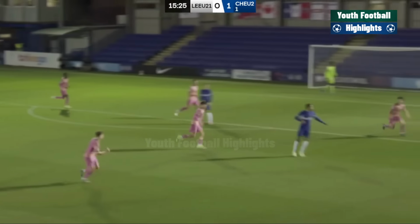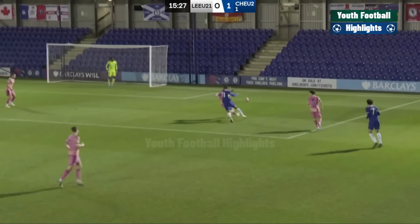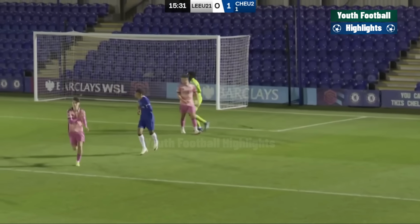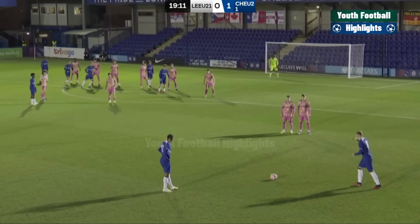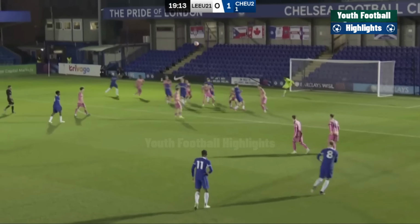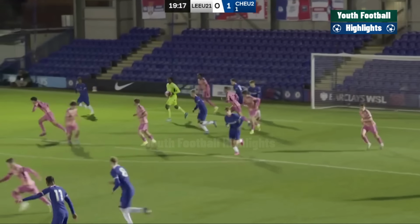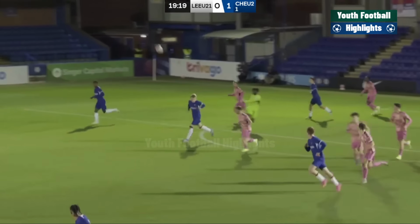Here's Torreinen. Floated by the Finn out to Elise, headed it down for Silcott Dubry. Defending to stop the ball getting through. From Torreinen, headers back towards the Leeds goal. And easy for Darren.